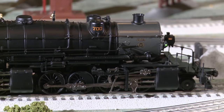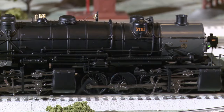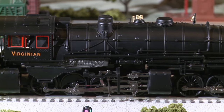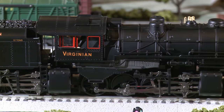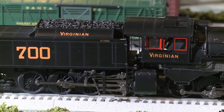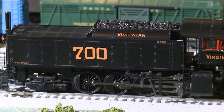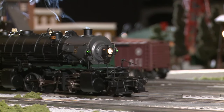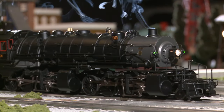And this is the Virginian triplex. The triplex is the only locomotive ever built with three sets of drivers. Two sets of drivers are under the locomotive, like on the articulated engines, and the third set is under the tender. And what's even more amazing is the tender has a smokestack.